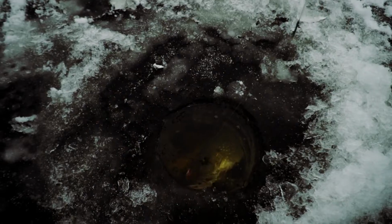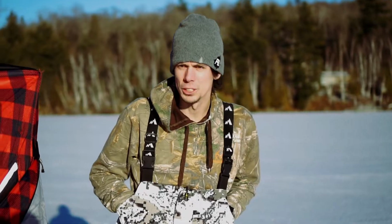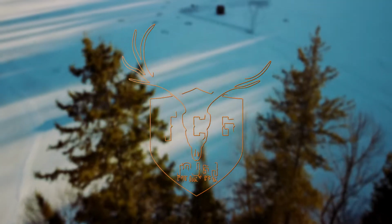Big fish. Oh, that's a nice pike, Amanda. Got this nice little pike here. We're gonna go for that jellyfish bite as well. Awesome fish. Great way to start the year.